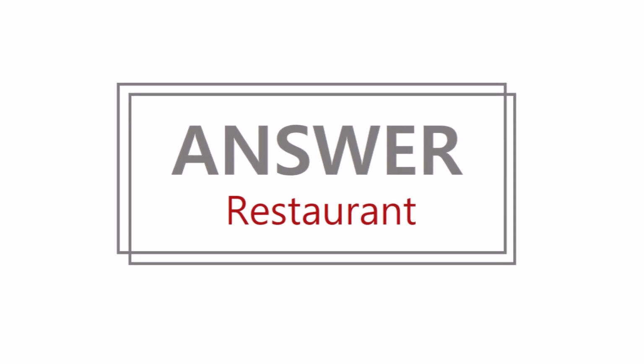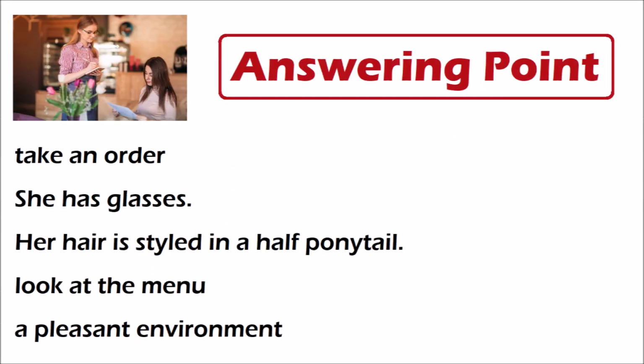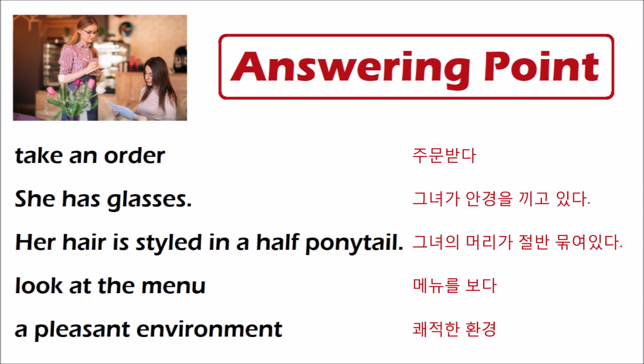Restaurant. Take an order. She has glasses. Her hair is styled in a half ponytail. Look at the menu. A pleasant environment.